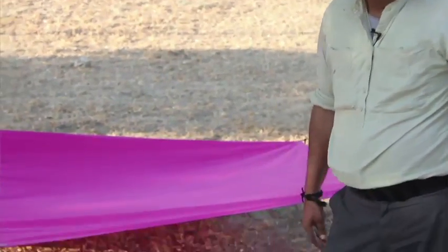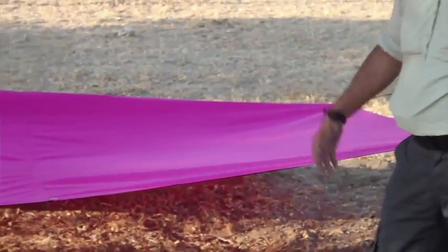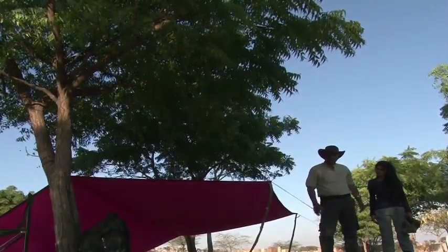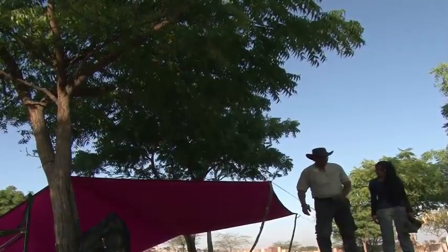It's not going to be very cold. You need a little more wind. You need shelter for maybe 3, 4, 5 hours. You can build a little fire here and you're good to go. Want to test it out?